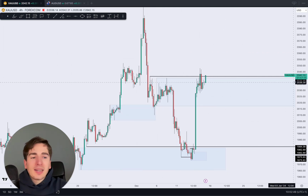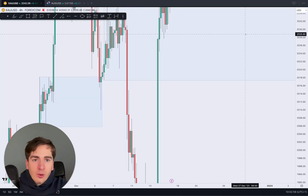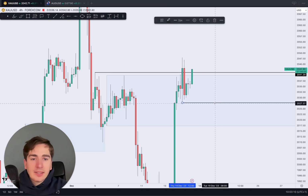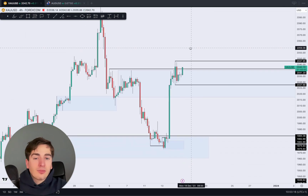Overall, not really doing anything with gold at the moment. We could still move up higher. I'll be waiting personally for Monday to see what happens in that regard. Obviously, if we go in towards the 4-hour, then you do have a fractal break of structure. Let me see, do we have? No. So we don't have a fractal break of structure, meaning that this is currently your fractal low, and this is currently your fractal high on the 4-hour.